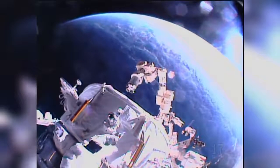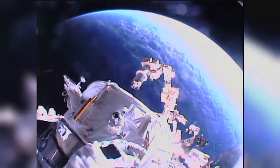The second international docking adapter, currently under construction, eventually will be placed on the space-facing side of the Harmony module.